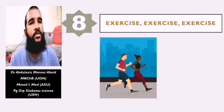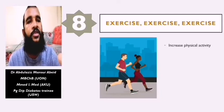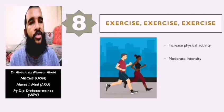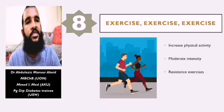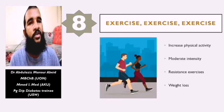The last way of reducing macrovascular complications is exercise. You need to be physically active. You need to involve yourself in aerobic moderate intensity exercises, at least 30 minutes, 3 to 4 times a week, and also resistance exercises twice a week. And also, especially if you can reduce your weight, then this can help you to reduce your macrovascular risk.